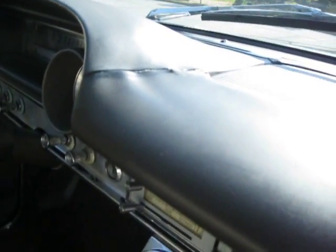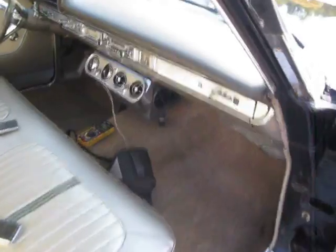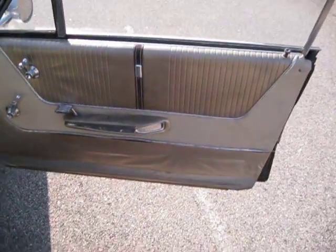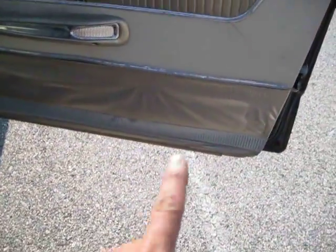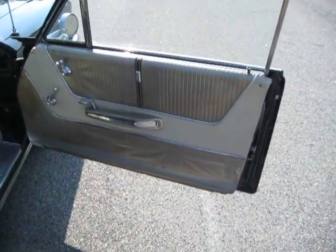One is the rip on the dashboard, 2 spots, which actually my upholstery guy said we could putty and just practically make it look non-existent, but of course we can put a new dash cap on for $100. I didn't want to mess with it. And this is the second thing. You can see the wrinkle here, where there was a tear and some tape was put on that door panel.